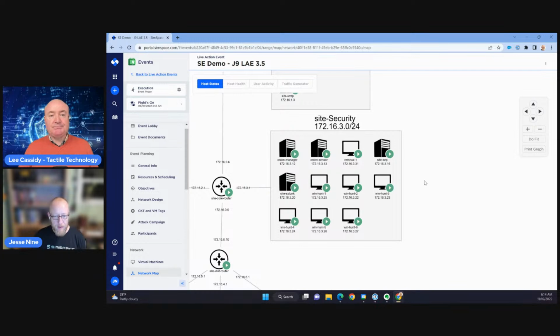Right. And so in this example range, I have a couple of tools in the site security subnet. There's some Mandiant FLARE VMs for the hunters, Splunk, a Security Onion, a SEP server. But in an actual customer environment, they would have their tools that they're familiar with, ideally in a network that is representative of their network. So it may look completely different, but their tools should be the same tools that they're used to working with.